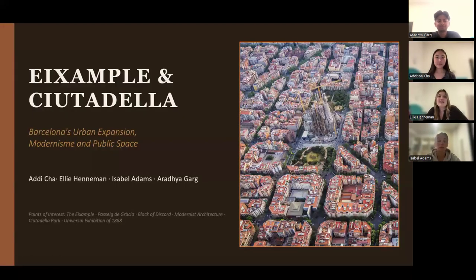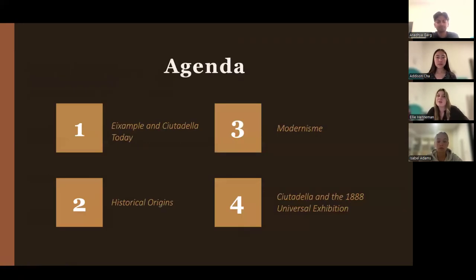Great. Hi, guys. Today we will be exploring the Ciutadella and the Eixample. And then looking at our agenda, first we will be going through the image of both of these areas, as well as the historical origins and key architectural styles and monuments. And then we will wrap it up with the Parc de la Ciutadella and the 1888 Universal Exhibition.